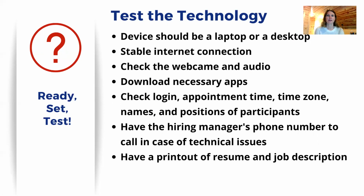So you want to use a device such as a laptop or a desktop. I would avoid using a phone. If you have to use your phone, it needs to be very stable. It should not be held in your hand. It needs to be resting on a desk or a desktop.